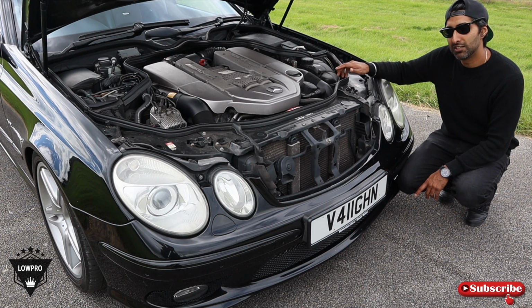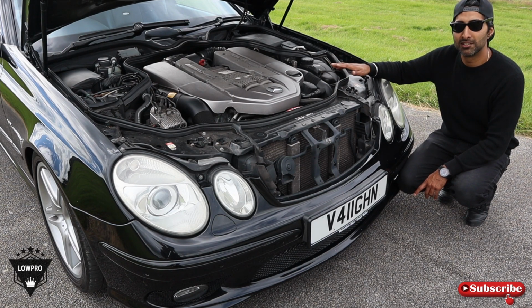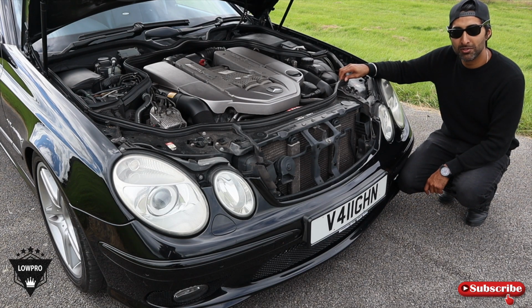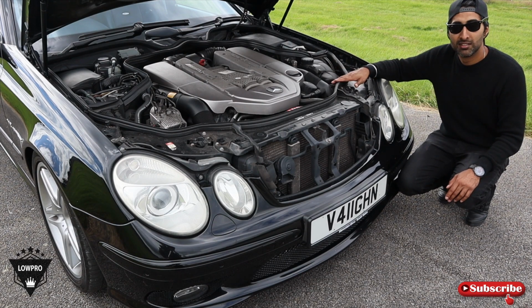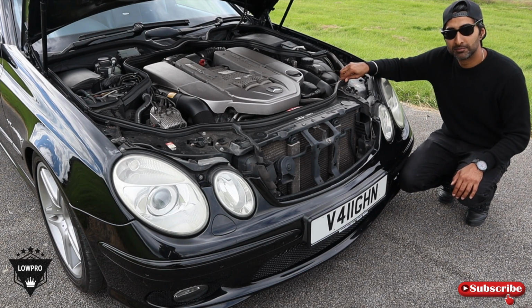So as you can imagine, in 2002 when there was a first launch, they were quite a capable vehicle, and over the course of nearly 18 years they've proven to be very reliable and almost bomb-proof. So touch wood, let's do many more miles to come.